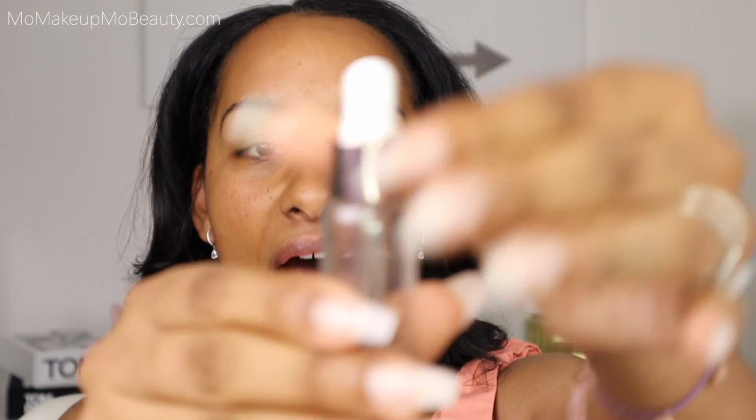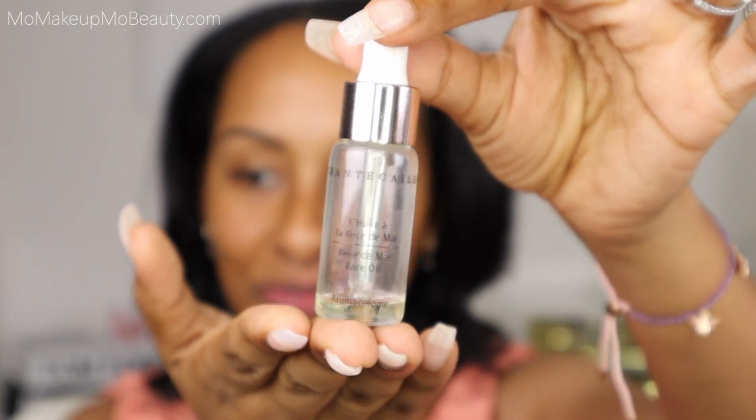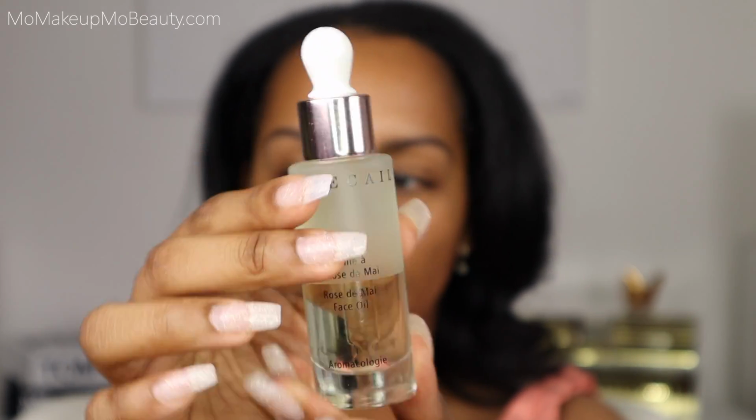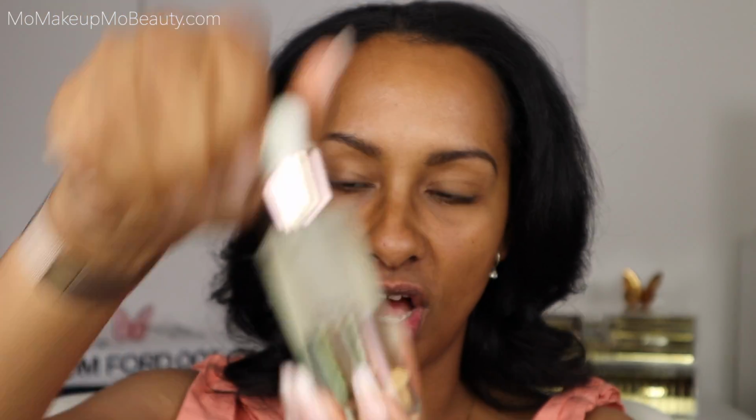This is the Rose de Mai face oil. I got it in this little, how much is in here? This contains 15 mLs, okay? And this lasted me for such a while, but I will show you what the full size looks like. The full size is beautiful, absolutely beautiful packaging. It's got the pinky tone up here. It's a glass bottle with the dropper.